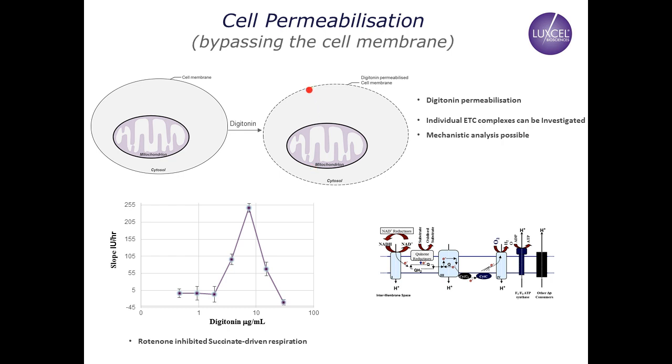And we've got the cells sitting in rotenone, which means that succinate is essentially the only substrate that can be used. So other reducing equivalents from glucose can't enter through complex 1. So we are blocking this complex, and we are allowing substrate through this complex. And only when we see respiration do we have permeabilization. So that allows us to say that in this instance, for this cell type, the appropriate permeabilization concentration for digitonin is here. And that's also, I suppose, demonstrating that we are now delivering reducing equivalents to the individual complexes, which was not previously possible.